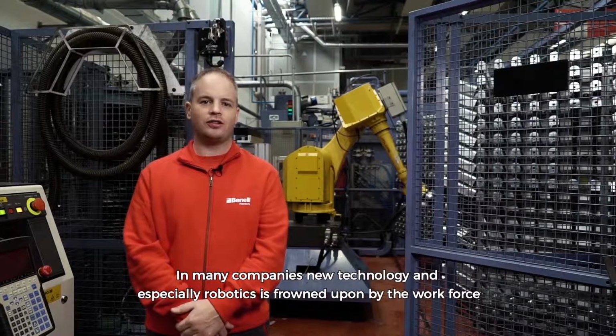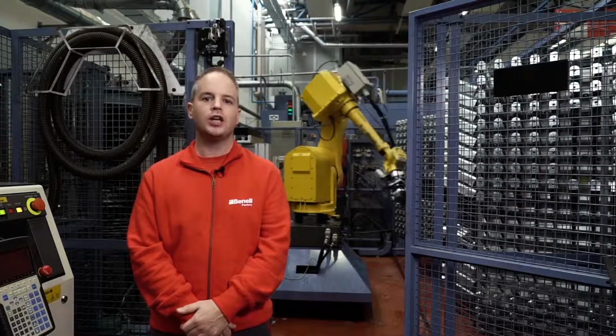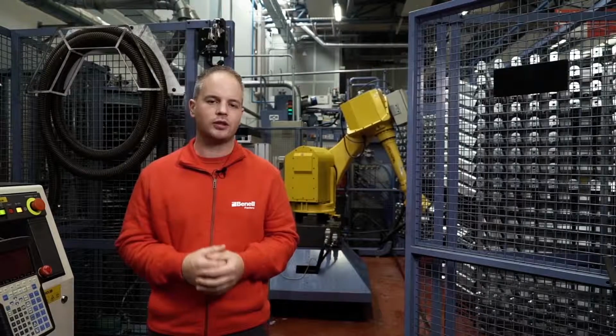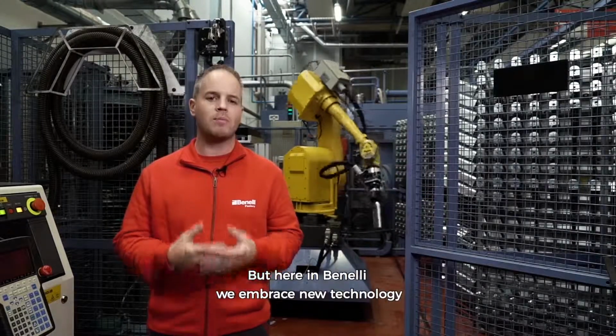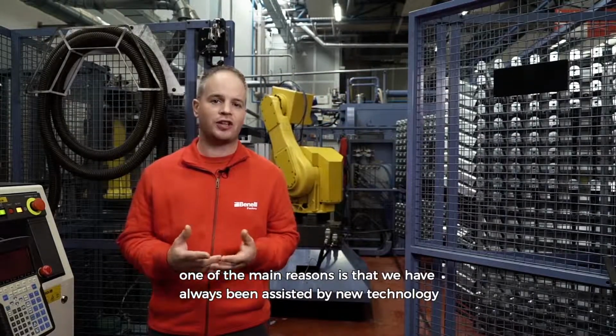In many companies, new technology, especially robotics, is frowned upon by the workforce. You often hear people arguing that robots have taken jobs away from humans. This is obviously true to many companies, but here in Benelli, we embrace new technology. One of the reasons being, we have always been assisted by new technology.